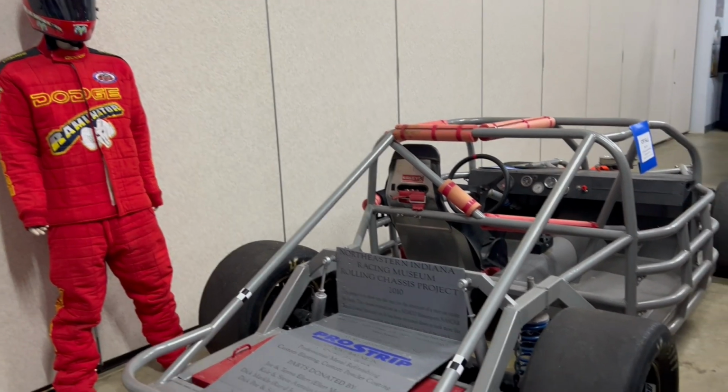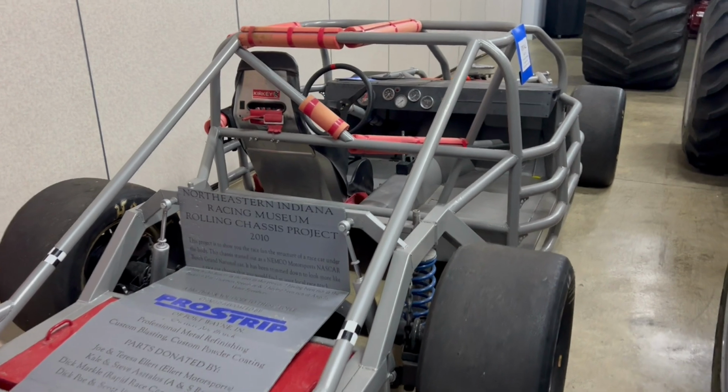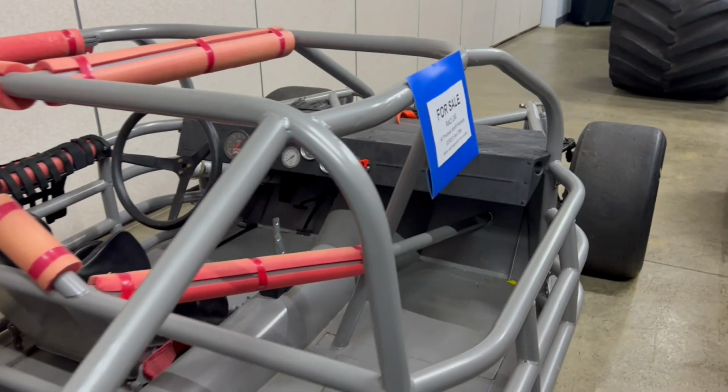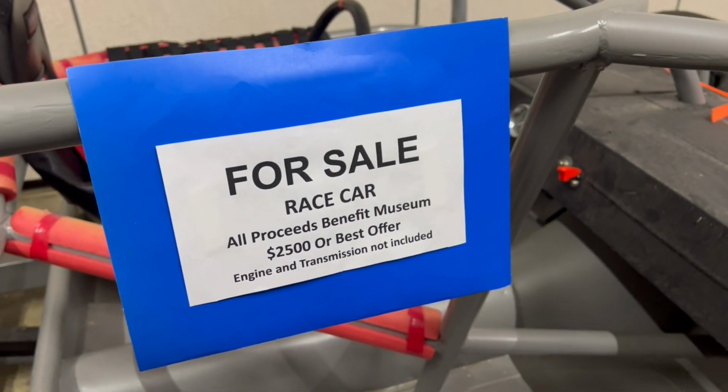So check this out, guys. We actually have a race car chassis here. You really don't see a lot of these around. This is in the museum. It's actually for sale. Here are the details. The proceeds will benefit the museum.